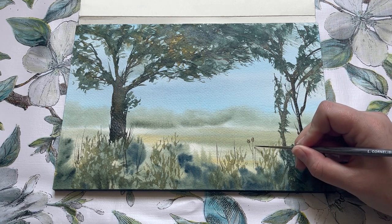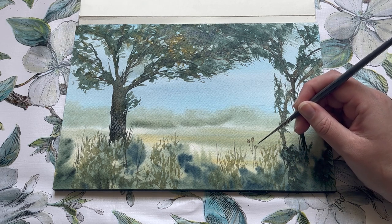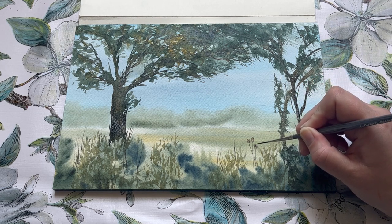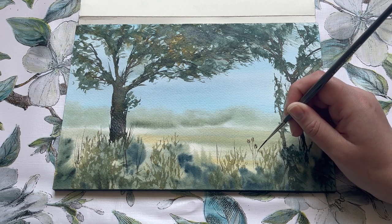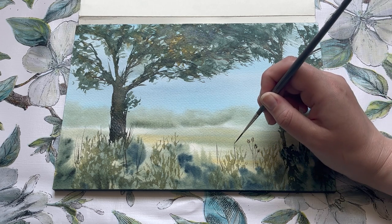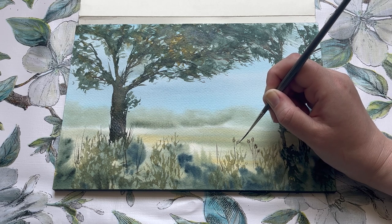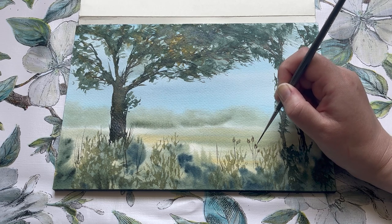But now here I am filling in these teasels using a small brush, and I'm just basically using the long slim lines that I put in using the sword liner just a moment ago and just giving them these little spiky tops. I'm using a size 0 small liner brush here from Da Vinci. It's a lovely little brush, but at this point any thin brush will work well for this.